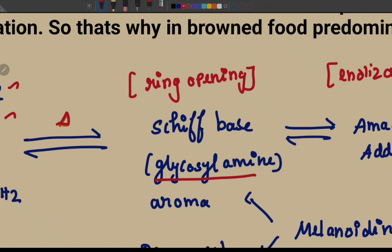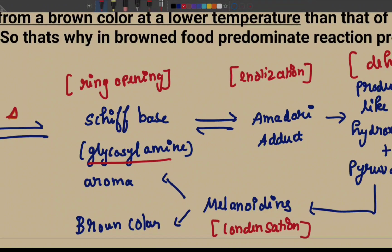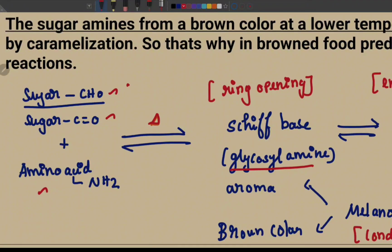Okay, this glycosylamine is also called Schiff base. So the next step after the glycosylamine is enolization. We are rearranging the glycosylamine, whether it is an aldehyde or a ketone, and converting it into another form.